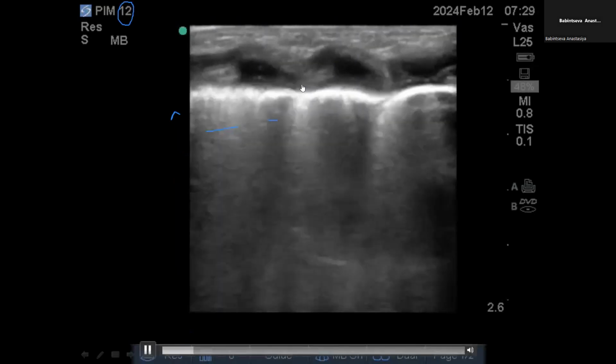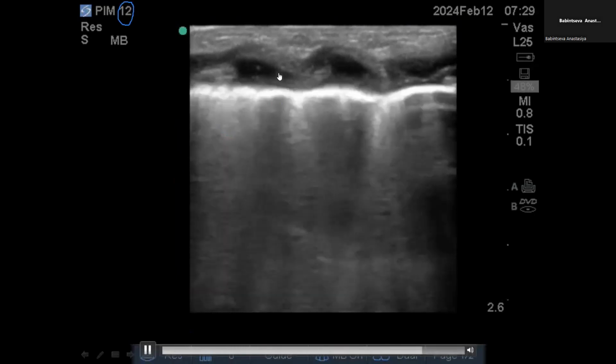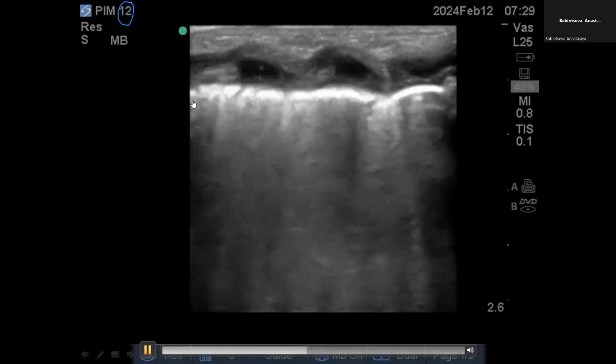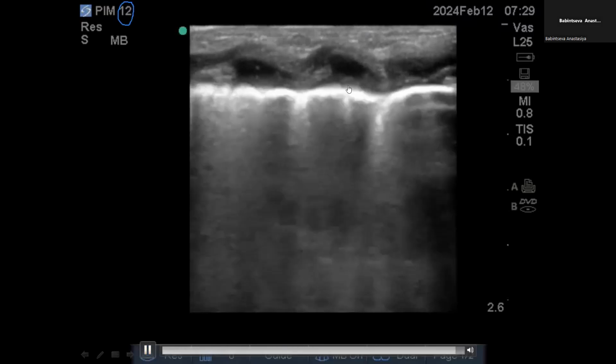Very nice. This is part two. Here, three ribs are seen and three intercostal spaces are seen, and the bat wing sign is seen, and the pleural line is discontinuous and looks thickened. Do we need to measure the thickness of the pleural line? No, it's the morphology you're commenting on, just by observation.